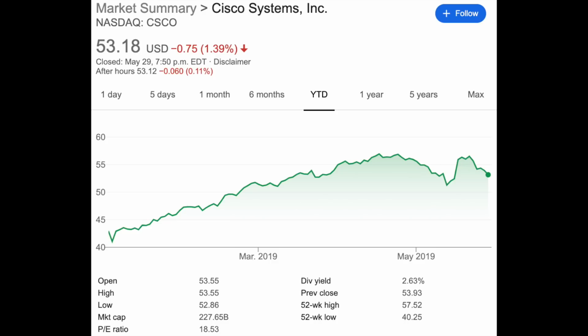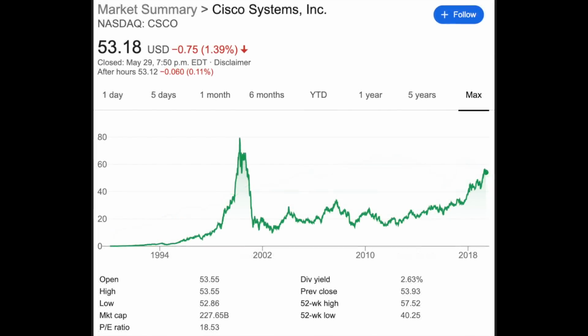Fun fact for you guys, if I zoom out in this chart here, at one point during the tech boom, Cisco was actually valued as the largest company in the world by market cap. This is, of course, a major player in the telecommunications space. They make routers, they make all sorts of goods, and they're actually a very decent and viable way to play this upcoming 5G trend that everybody's talking about.